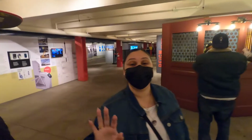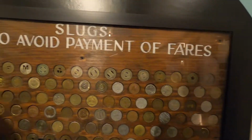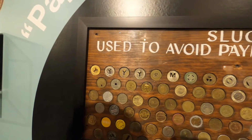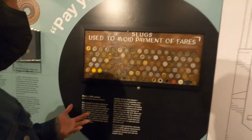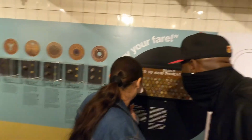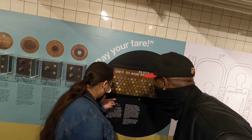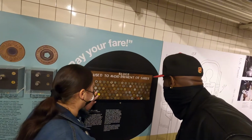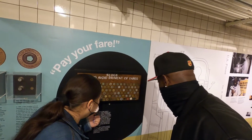Hey guys, look at this. Let me show you something. These are the old different types of tokens that they used to use here in New York City. I don't know if I can even remember the kind of tokens I used to use when I was growing up. Yo, some of them ain't even like coins. Some are just copper metal. Yeah, look like microchips. Looks even like a ring.